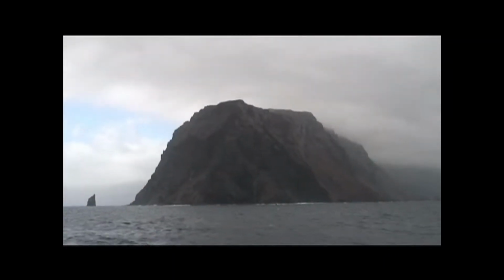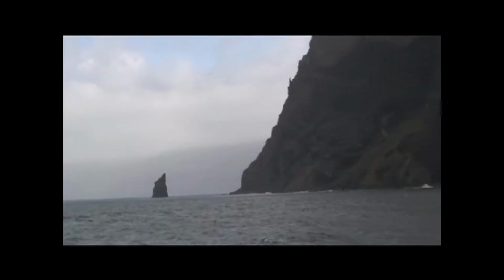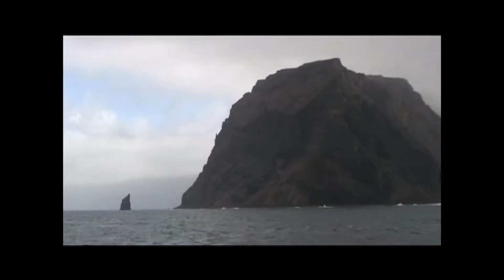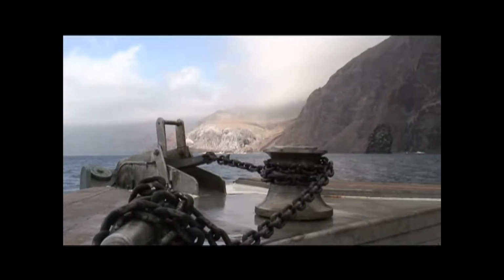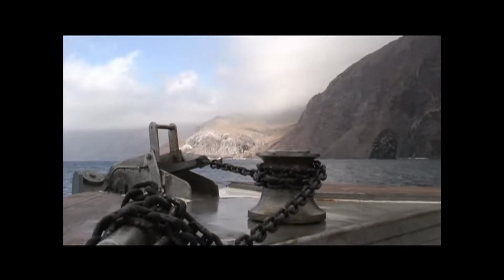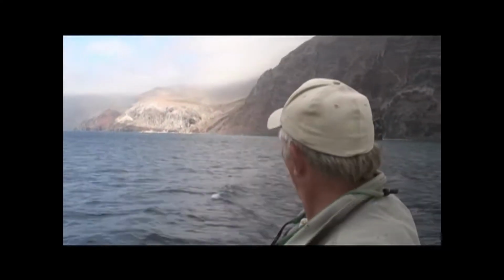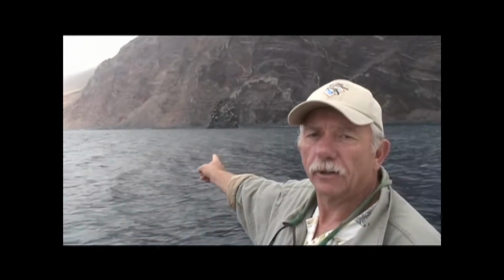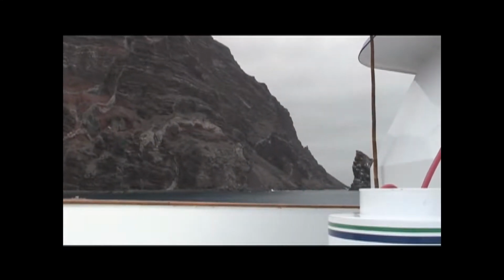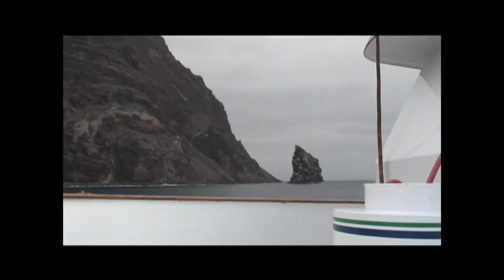West side, Guadalupe's north end is an impressive place. This is the north end of Guadalupe Island, and this is Pilot Rock right here behind me, this pinnacle that sticks up out of the water. It's been a navigational mark for years and years. It's a great place to find yellowtail and sometimes tuna.